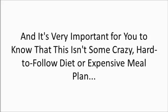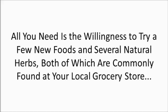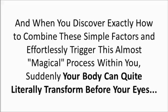And it's very important for you to know that this isn't some crazy, hard-to-follow diet or expensive meal plan. In fact, you're still going to eat all of your favorite foods. All you need is the willingness to try a few new foods and several natural herbs, both of which are commonly found at your local grocery store. And when you discover exactly how to combine these simple factors and effortlessly trigger this almost magical process within you, suddenly your body can quite literally transform before your eyes.